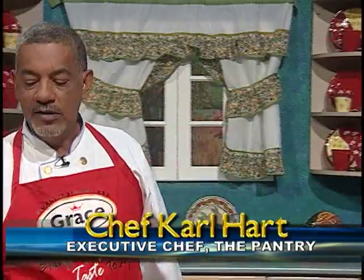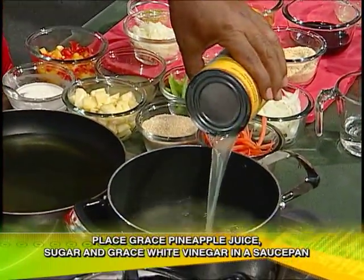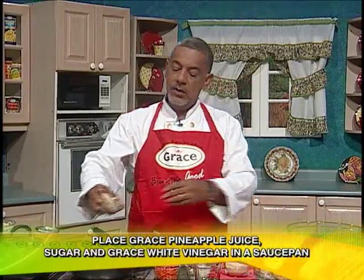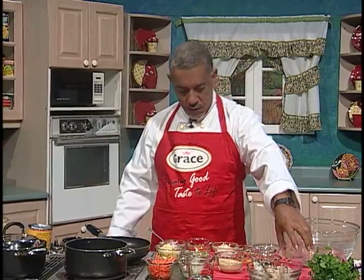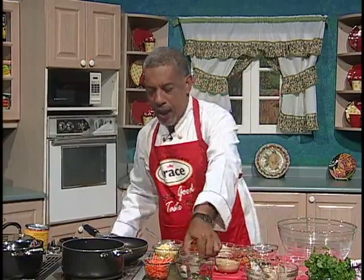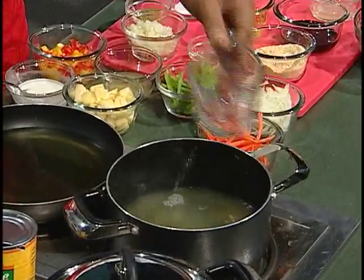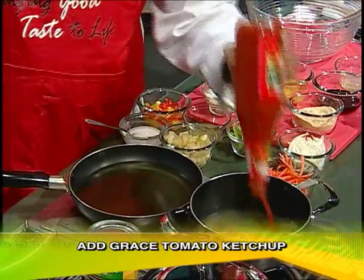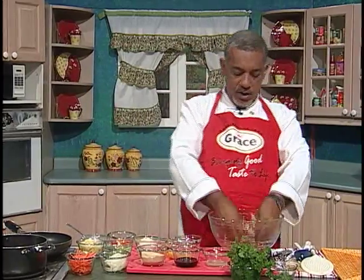First I'm going to start with the sauce, which for those of you who don't know, a sweet and sour sauce done with pineapple juice, and we're going to put the sweet, which is sugar, and the sour, which is vinegar, and we're going to bring this to a boil. Of course, for color, we're adding Grace tomato ketchup.